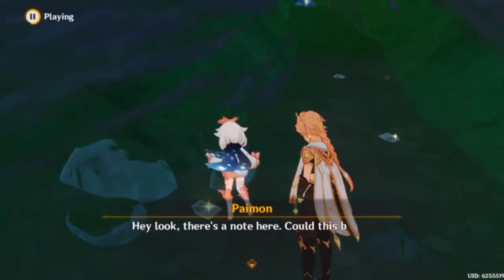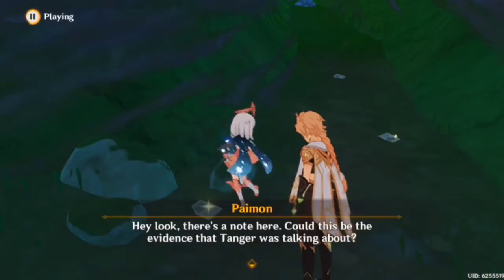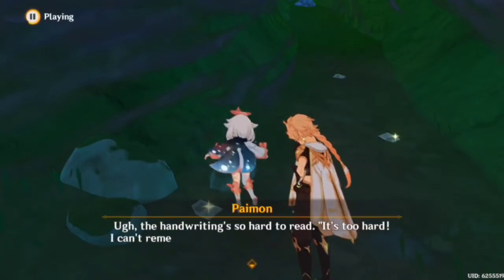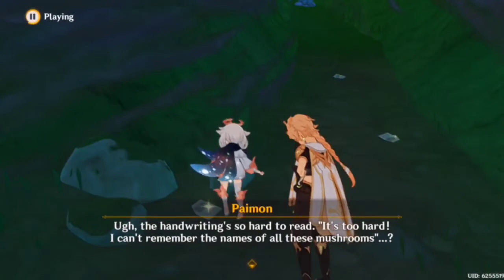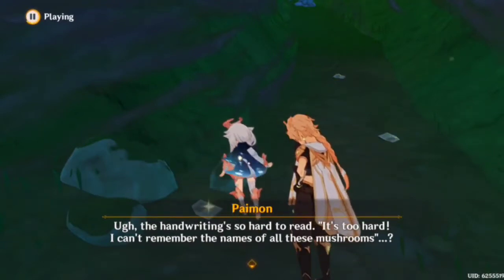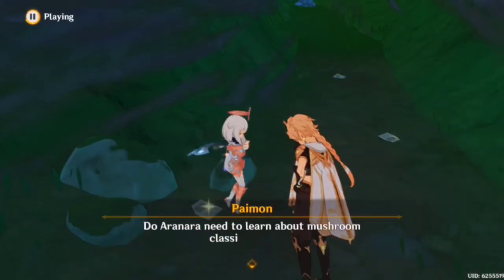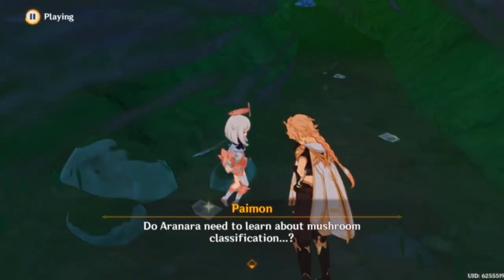Hey, look! There's a note here! Could this be the evidence that Tanja was talking about? The handwriting's so hard to read. It's too hard. I can't remember the names of all these mushrooms. Do Aranara need to learn about mushroom classification?